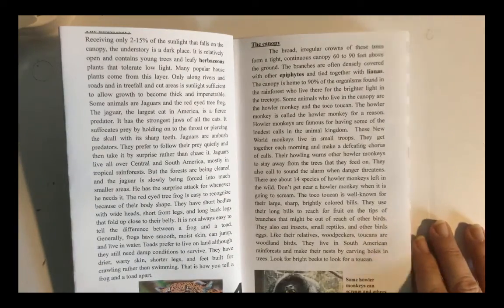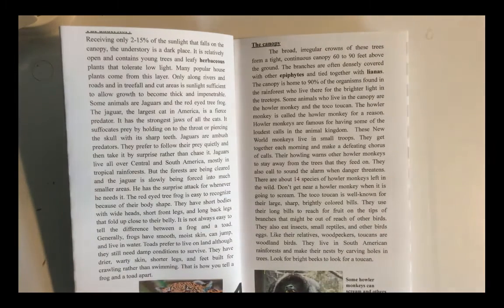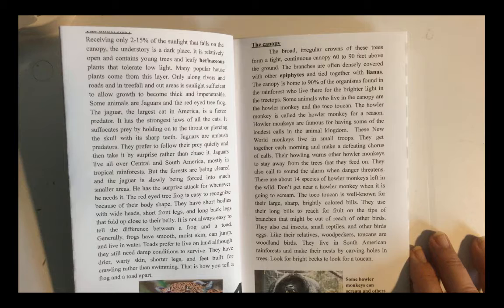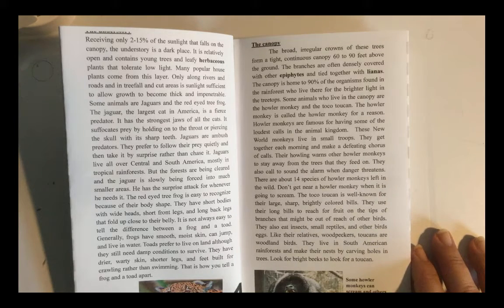The canopy. The broad, irregular crowns of these trees form a tight, continuous canopy 60 to 90 feet above the ground. The branches are often densely covered with other epiphytes and tied together with lianas. The canopy is home to 90% of the organisms found in the rainforest, who live there for brighter light in the treetops. Some animals who live in the canopy are the howler monkey and the toco toucan.